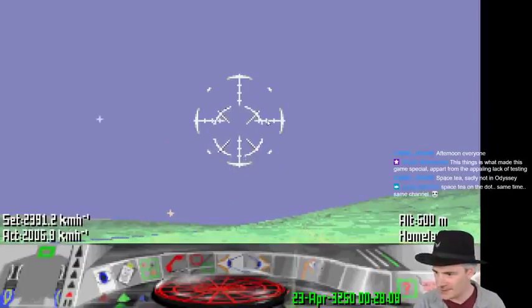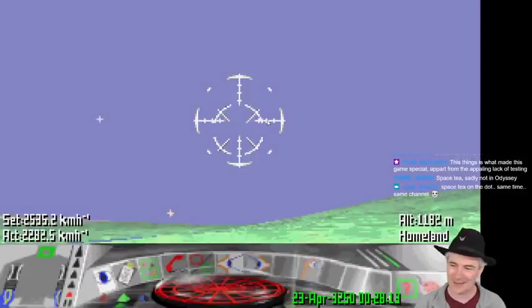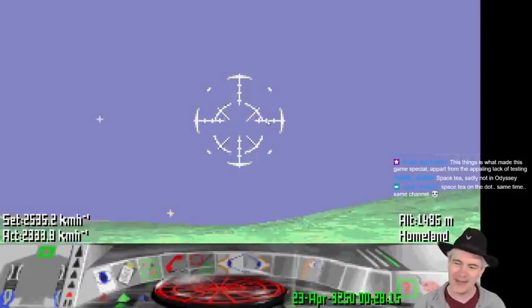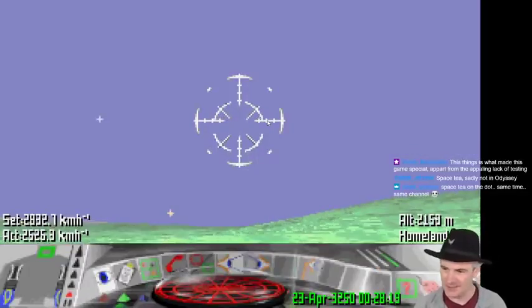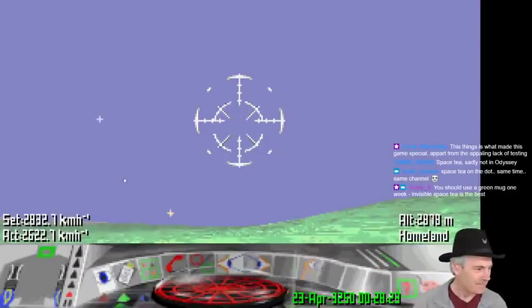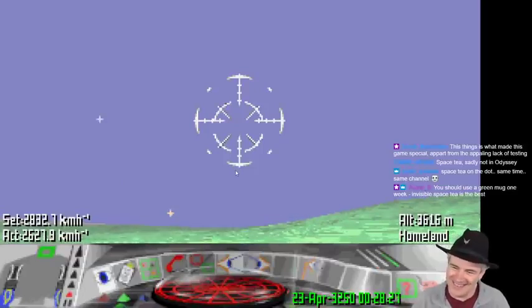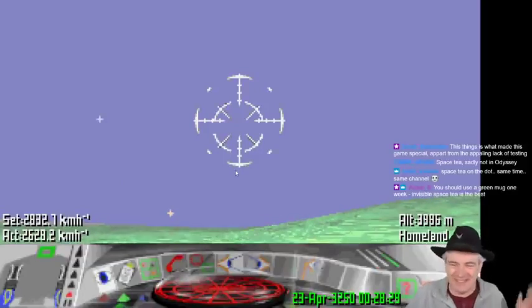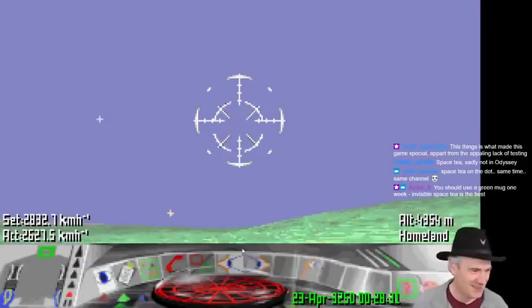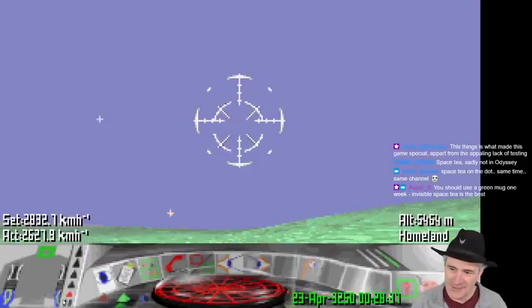Right. Space Tea, sadly not enough. While I'm just flying around, honestly, I must admit, I've been enjoying the Elite for a bit, more than I thought I probably would. And I'm not really into space pew-pew on legs anyway, but I did give it a whirl. It was all right. But you can't buy a drink at the bar. Come on. That's obviously got to be there. So they need to fix that. Or Space Tea. Where's the Space Tea?